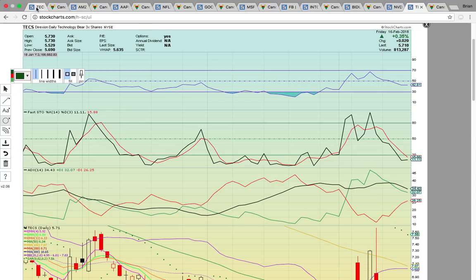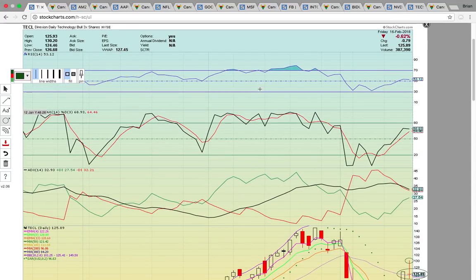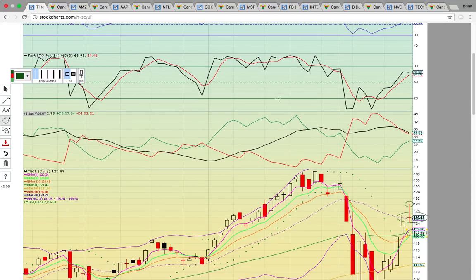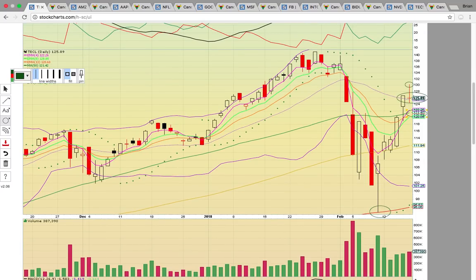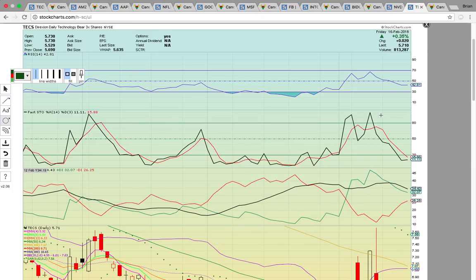Okay, so now since I showed you earlier TECL, the technology bull, was cooling down with this bearish Harami cross reversal pattern with that very strong doji. Something to keep an eye on next week for the option traders is TECS, the Direxion Daily Technology Bear 3 times.